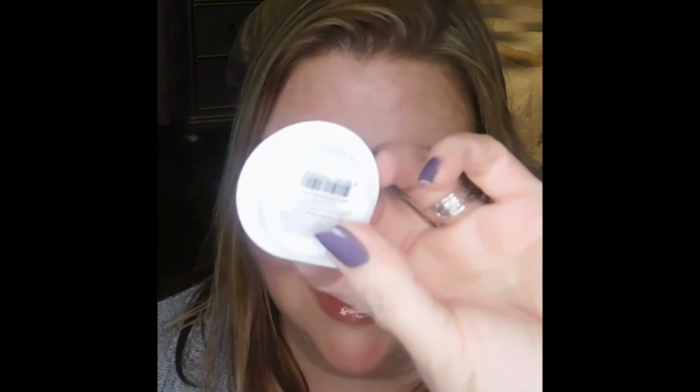Next, and I don't want this. Ah, this is the Belief. Let's see. This is a 0.17 ounce again. This is a little disposable container that it's in.